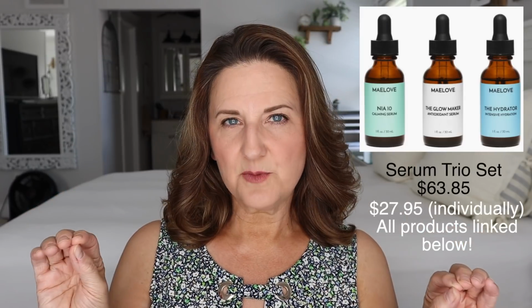Skincare, I have a decent amount of empties because I have not been repurchasing. I've been using up what I had, and some of these things ran out pretty quick after we went into quarantine. This is one of my favorite lines, and you can actually buy these three together. It is the May Love, and I'm not sure of the name of the trio, but I did purchase them all together.